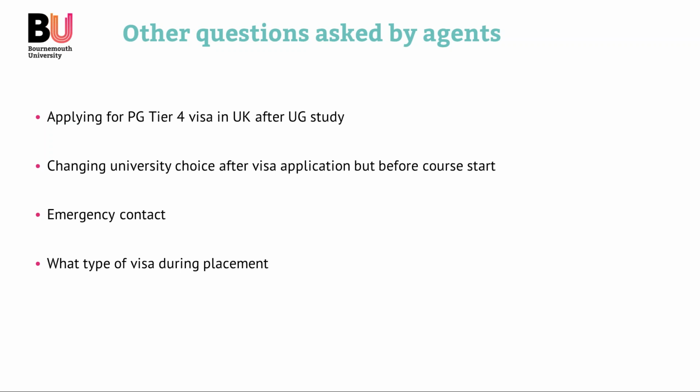If a student is applying for a postgraduate Tier 4 visa and they're in the UK after they've studied an undergraduate course in the UK, either at BU or another institution, the International Student Support Team do offer a service that for either BU students moving from undergraduate to postgraduate or other students who've studied elsewhere in the UK who want to study postgraduate or PhD with us, we will support them in making their visa application from within the UK. We run visa information workshops twice a week on campus, and then once a student has attended those, even if they've not yet enrolled on their course at BU, we will also offer a one-to-one appointment where we will check their documents and check that they've completed their online application correctly. So we do support students in doing that.